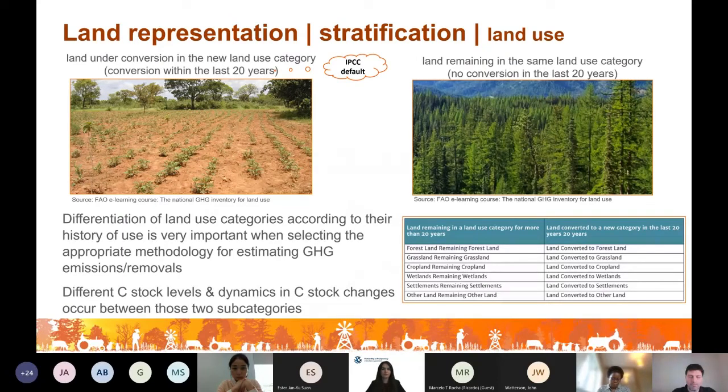Now, for the land use stratification within the main land use categories, we have another level of stratification, which is based on the history of the land use. On the one hand, we have the land under conversion in the land use category, and as per IPCC default, this conversion period is determined to be 20 years. So we have land that has been in a conversion subcategory, let's put it like that, within the last 20 years, and the land that has not changed its use for the last 20 years.